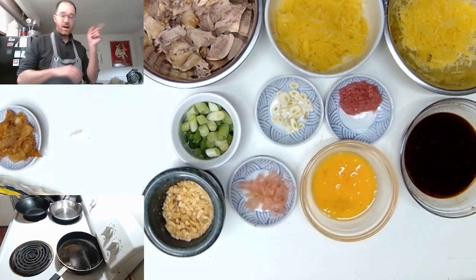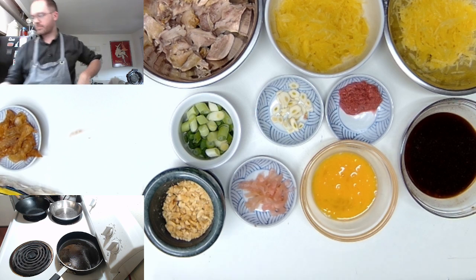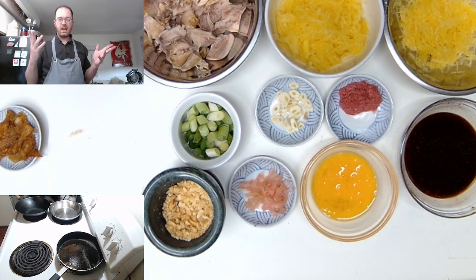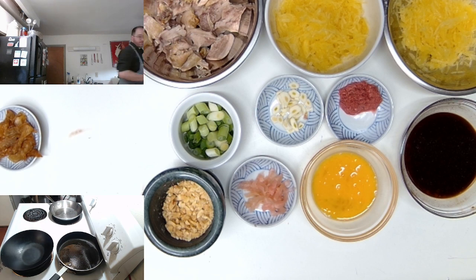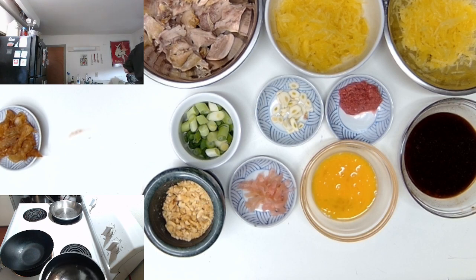But I can't imagine it would be bad. It's not going to break down weirdly in the frying process. Unless it completely disintegrates when we're making pad thai here today. That, I suppose, could happen, and if it does, then we'll know that this is a disaster. Again, this is an experiment. We're working with the experiment here.